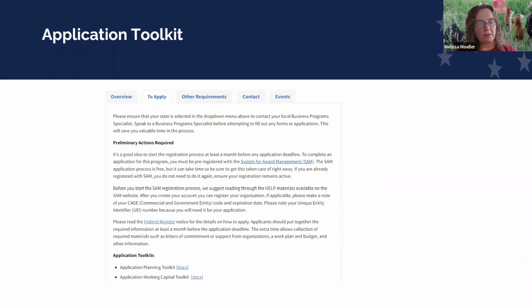Very few people should be filling out a planning application. You have to go through all of the things as an independent producer anyway. That application is really best suited for organizations that want to plan out a project and then in the future do a working capital application. But I would say most people go straight to the working capital application. You can click on that little DOCX to open a Word document right into last year's application toolkit.